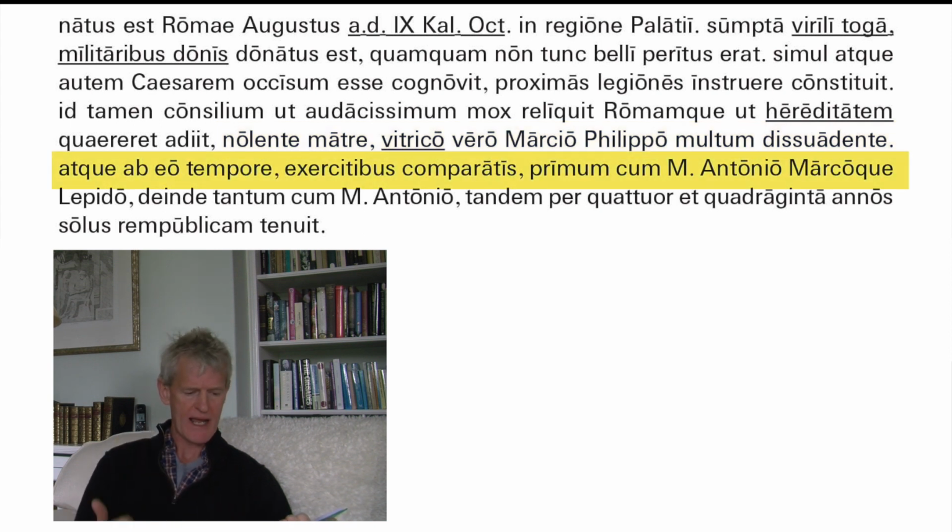Atque ab eo tempore exercitibus comparatis primum cum blah blah blah blah. Okay, so atque, and ab eo tempore, from that time, and from that time, another abi, exercitibus comparatis, with armies having been prepared, with armies having been raised, you raise an army, primum cum Antonio Marco quid Lepido. So first with Marcus Antonius and Marcus Lepidus. We don't quite know what this means yet, but that's what these words mean. First with Marcus Antonius and Marcus Lepidus.